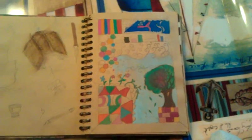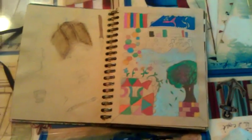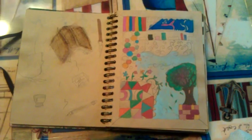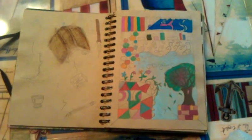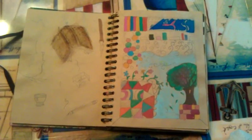This I started and I wasn't happy with it, and so I just kind of moved on. And that's another thing you have to do. You have to be willing to just let things go and move on. Journaling is not about a finished product every single page. Sometimes it's about being halfway through a thought and saying, screw this, and just keep on going.